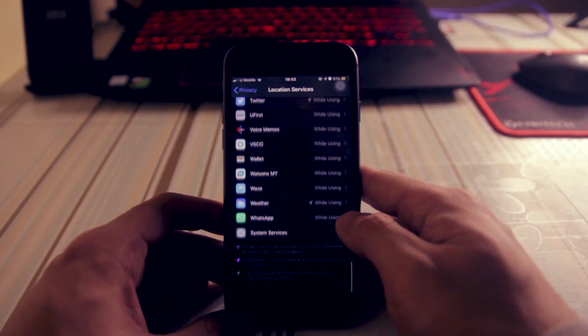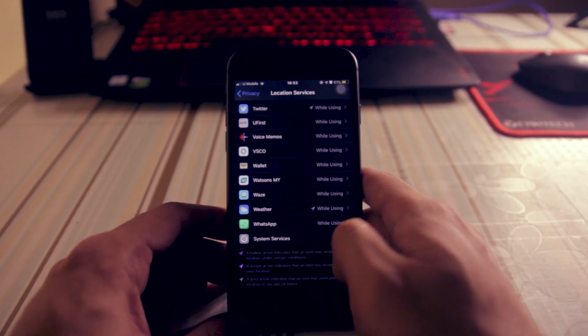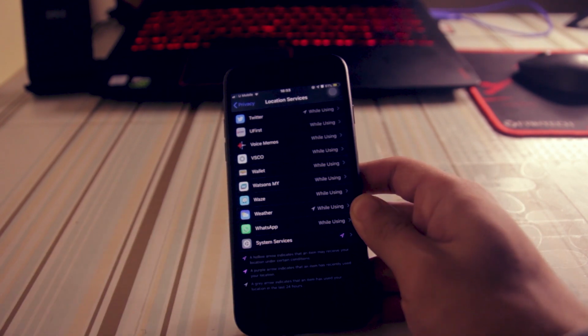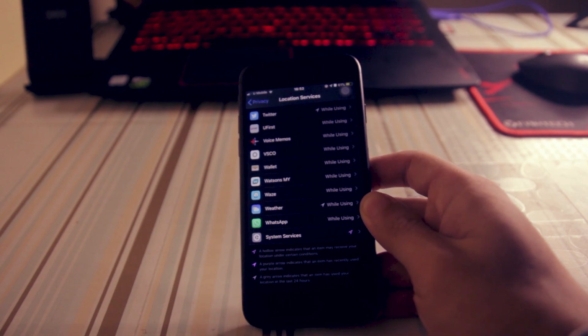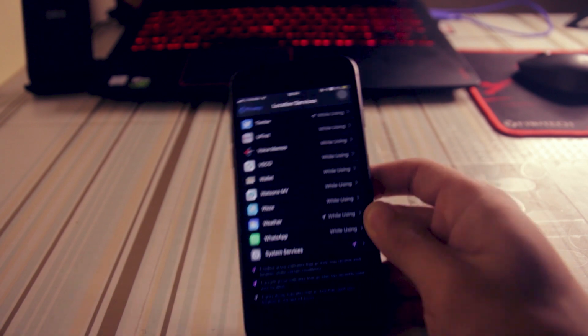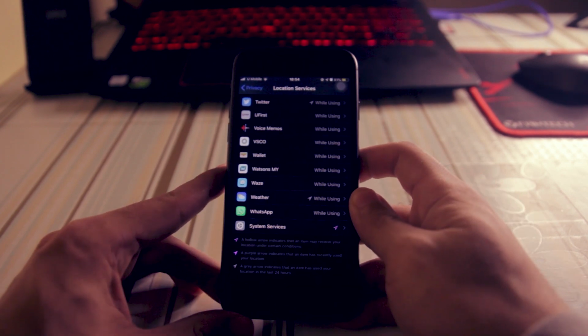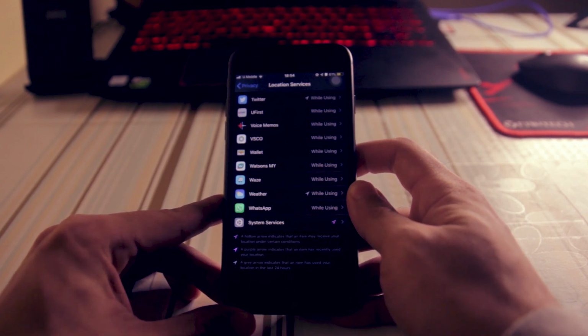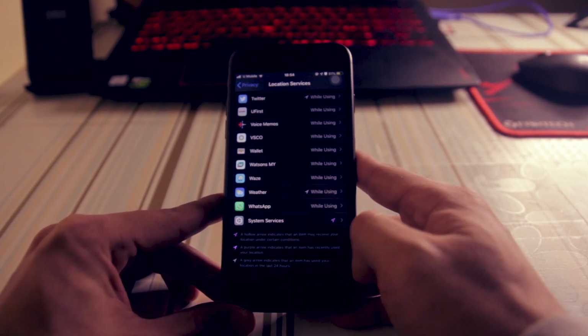So if you scroll all the way down, you will see some text below here. This text indicates which of your applications are using your location right now. If the arrow is purple and it's not filled in, just a purple outline, it indicates that an item may receive your location under certain conditions. So if some of the apps you are using have a hollow arrow, that app may be tracking your location, but it's not constantly using it every single second.